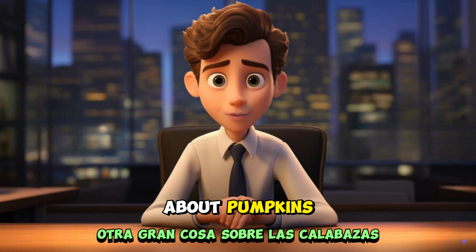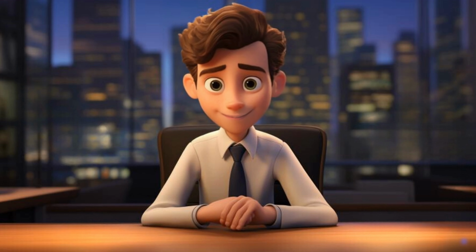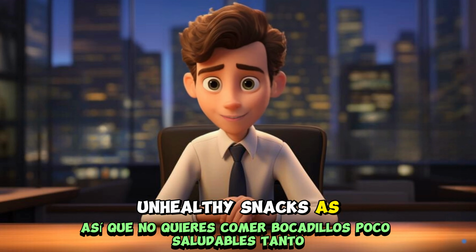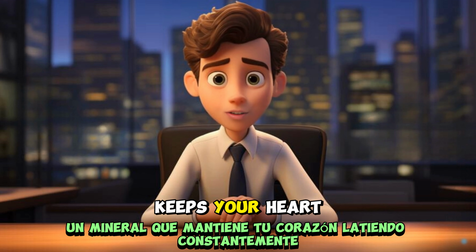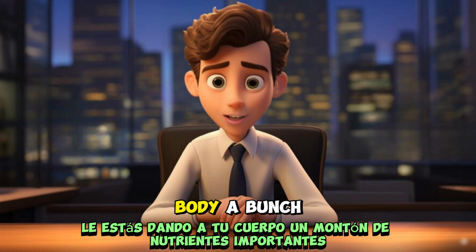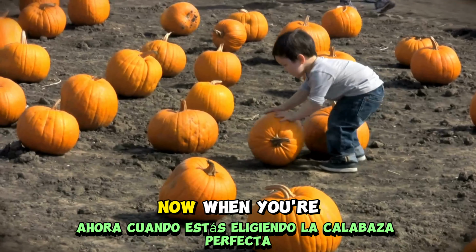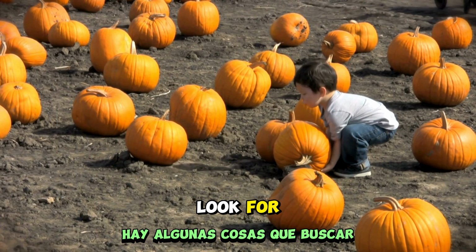Another great thing about pumpkins is that they have a lot of fiber, which keeps your tummy happy and healthy. Fiber helps you feel full after meals, so you don't want to eat unhealthy snacks as much. And let's not forget about potassium, a mineral that keeps your heart beating steadily and your muscles working the way they should. So, when you eat pumpkin, you're giving your body a bunch of important nutrients to keep it strong and healthy.